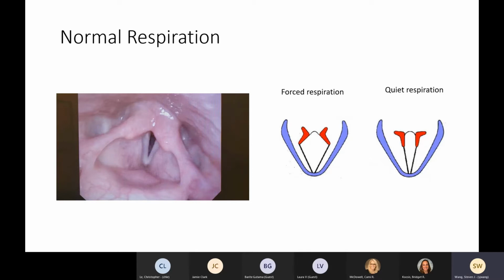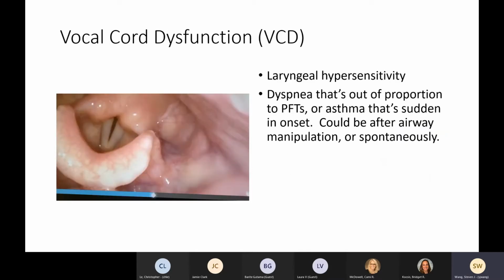Okay, so next, this is an illustration of an abnormal breathing pattern called vocal cord dysfunction. The other name for it is actually called paradoxical vocal fold movement, and you'll see in this video how the vocal cords actually come together during inhalation, which is not what you want because that severely restricts the airway. So let me play for you.